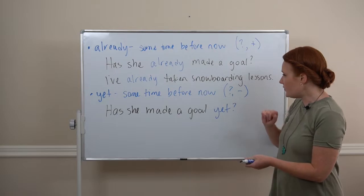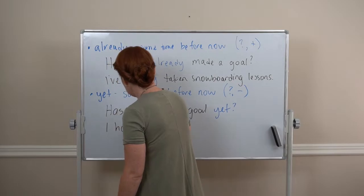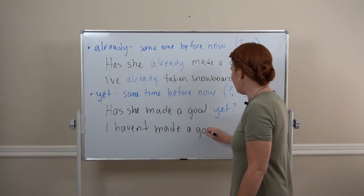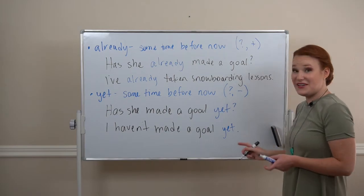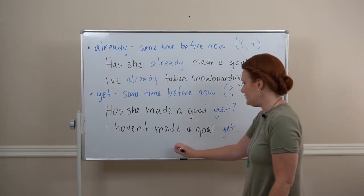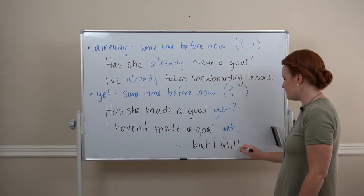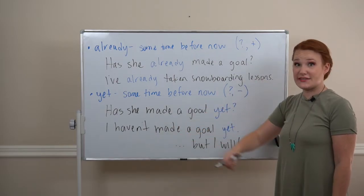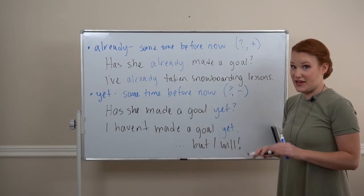So, if we use yet in a negative statement, I haven't made a goal yet. When we use yet in this negative statement, it kind of implies, but I will. So if I use yet, it means I'm planning on doing it eventually, at some point in the future. I haven't done it yet, but I'm gonna. I will do that at some point in the future.